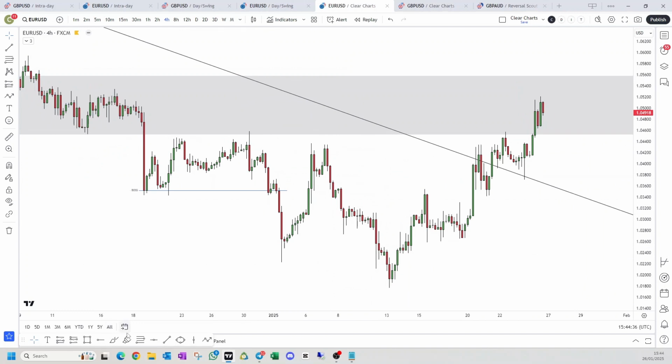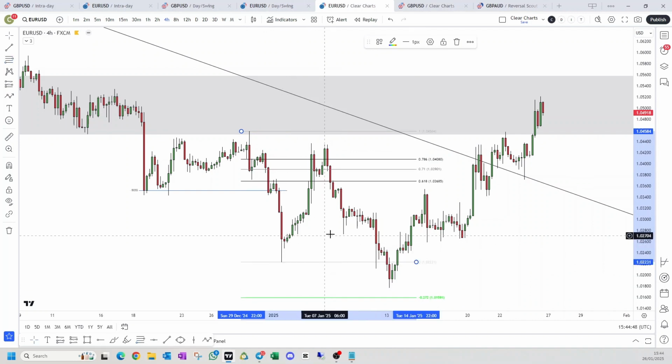From this retracement, there's a few ways that we determine where to sell price afterwards, okay? First of all, we have the Fibonacci tool, which you plot from the previous high to the previous low, down there, like that.